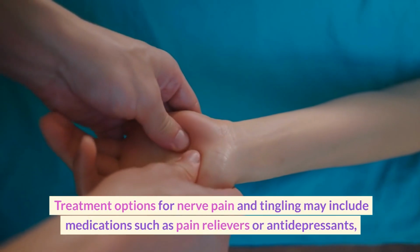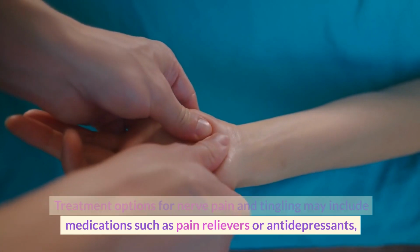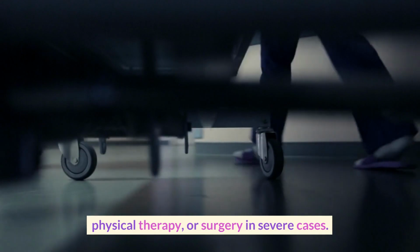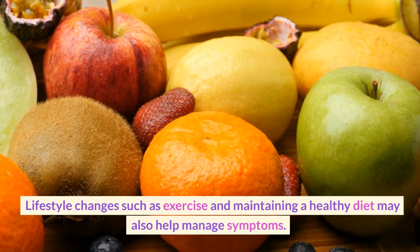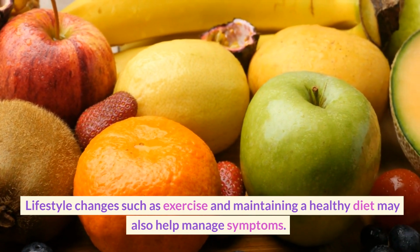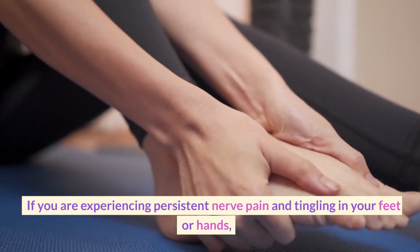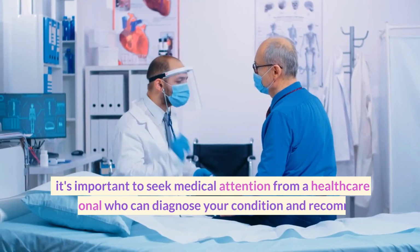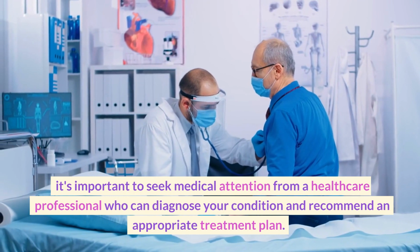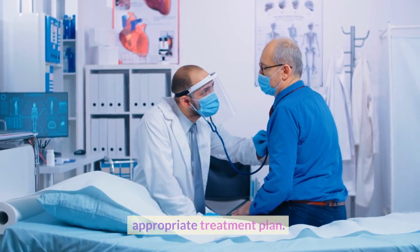Treatment options for nerve pain and tingling may include medications such as pain relievers or antidepressants, physical therapy, or surgery in severe cases. Lifestyle changes such as exercise and maintaining a healthy diet may also help manage symptoms. If you are experiencing persistent nerve pain and tingling in your feet or hands, it's important to seek medical attention from a healthcare professional who can diagnose your condition and recommend an appropriate treatment plan.